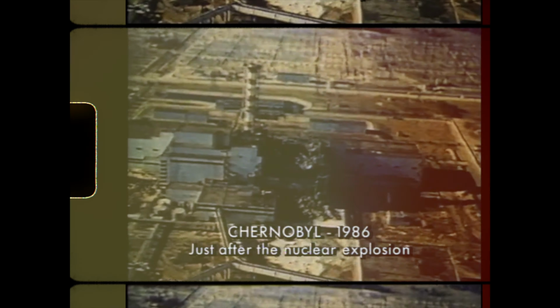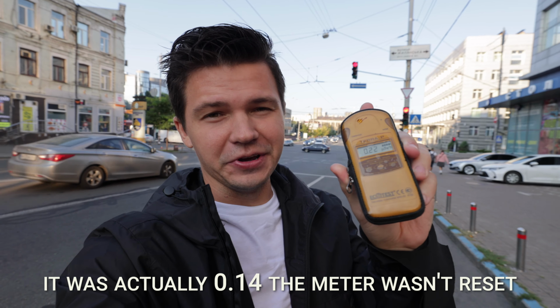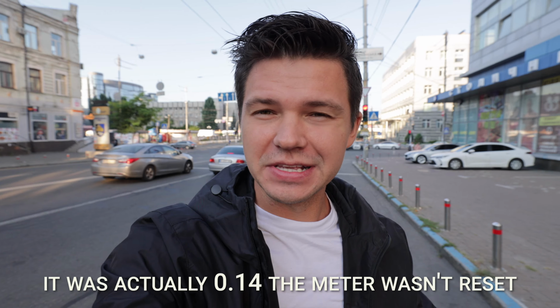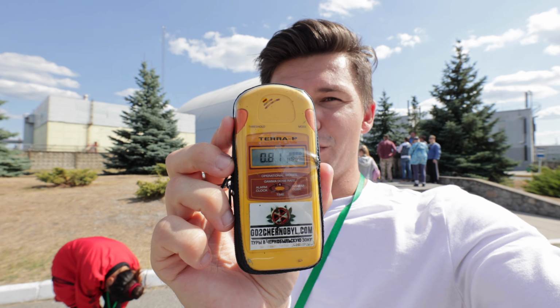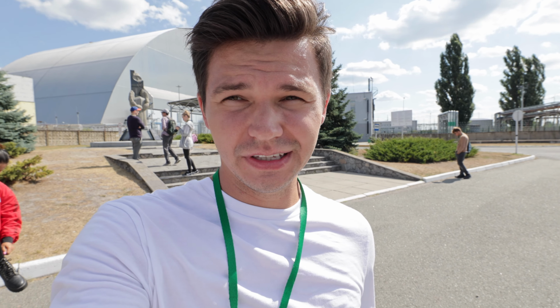This morning we checked the radiation levels. Now for here in Ukraine, the reading is about 0.25, about 0.22, which is a normal reading you would experience in just about any city around the world. Here, 200 meters away, and the meter says 0.81 right now, which is about 5 to 7 times higher than the average around the cities. Kind of lost for words.